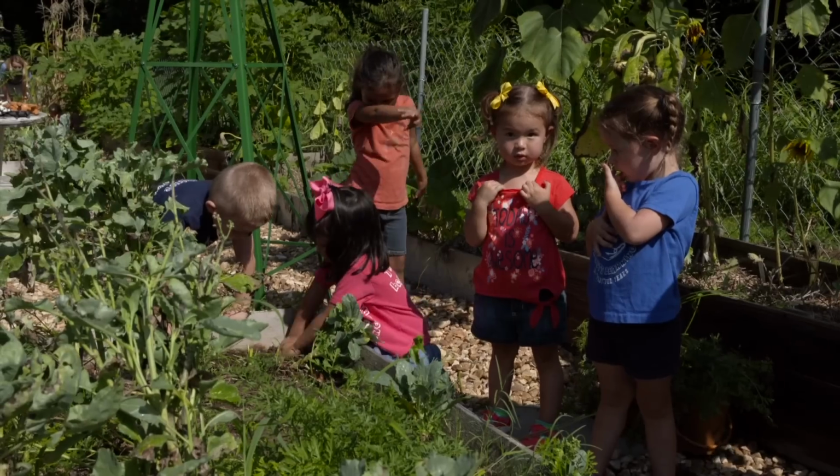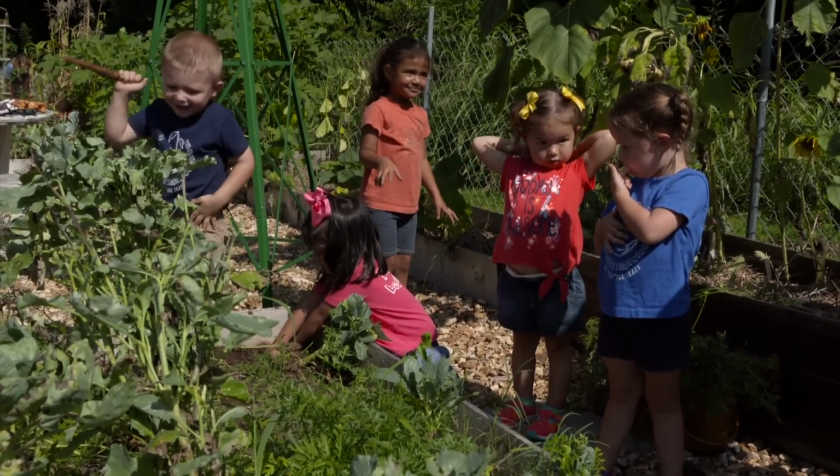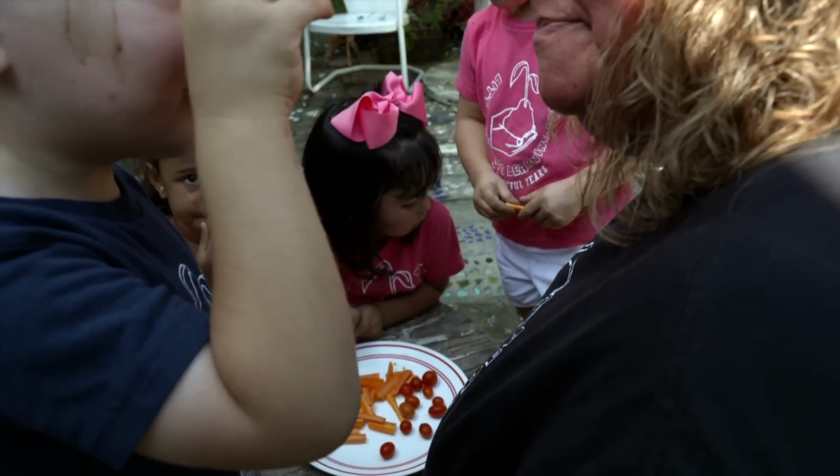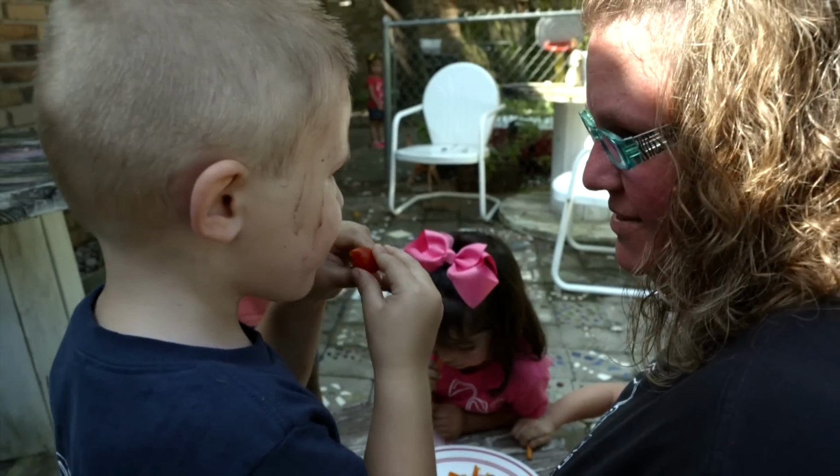The garden can teach everything. And so what age are the kids that you work with? 1 to 5. And do they all get a chance to come out here? Mm-hmm. And have you noticed that their lives have changed? Like they're learning more about where their food comes from? Do they mention it? Do they eat healthier?